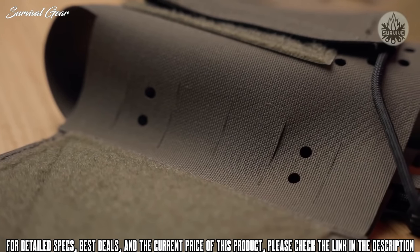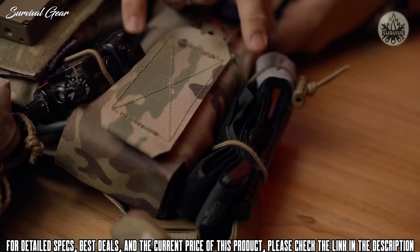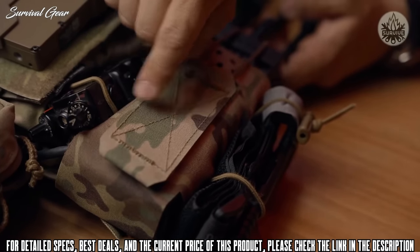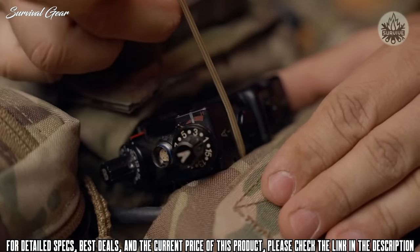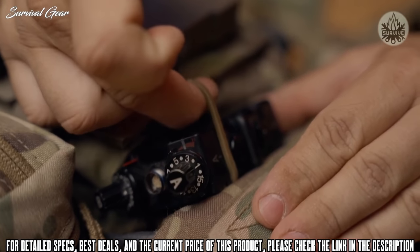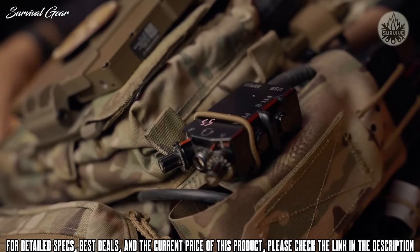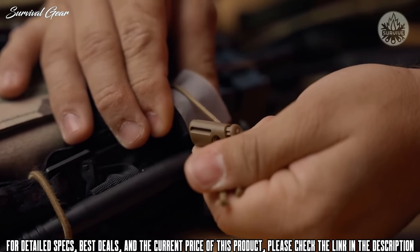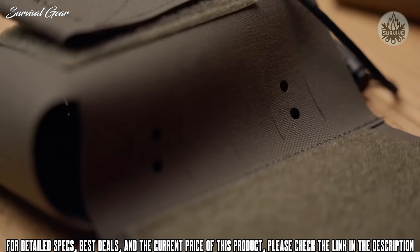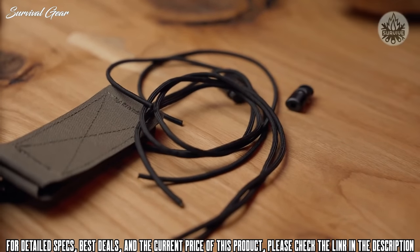We also put holes inside each side of the pouch as well. Those holes can be used to route shock cord. If you look on this side of my rig, there's a push to talk and I have a piece of shock cord that's helping keep it tight against the pocket, going through some of those holes. And then you can see on the outside, I also have a tourniquet lashed to the side here. So those holes come organic, already ready to go, and it comes with all the parts that you need to make that work.